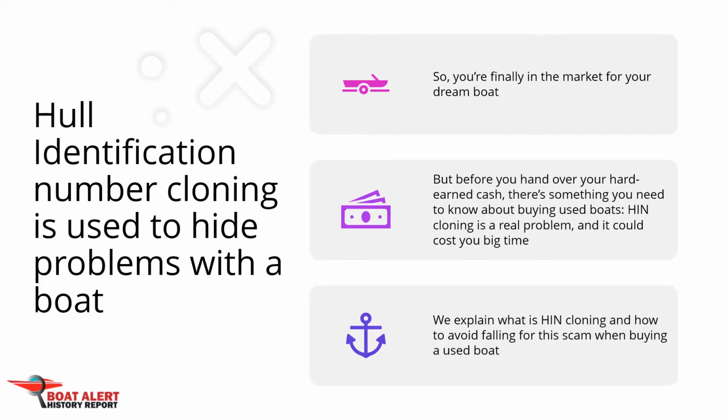So, what is HIN cloning? Hull identification number cloning is used to hide problems with a boat. HIN cloning is the illegal practice of modifying the HIN on a boat so that it appears to be a different vessel. This can be done by altering the hull identification number, or by changing the hull identification plate, HIP. The HIP is a metal plate that is affixed to the hull of the boat and contains the vessel's HIN.